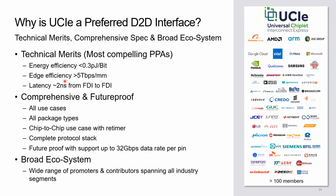Edge efficiency, meaning the throughput you can have from one die to another, is also really significant. It's 5 terabit per second per millimeter. So if this is your die, per millimeter of your die, you can pump in and out 5 terabit per second. So it provides significant edge efficiency. And the latency is just 2 nanoseconds. So it will enable a lot of complex processing workloads with large language models.